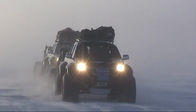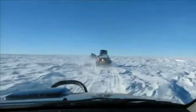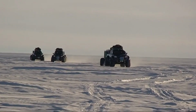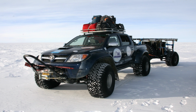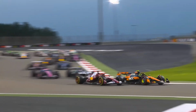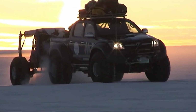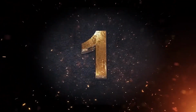It faced whiteouts, minus 50 degrees Celsius temperatures, hidden crevasses, and brutal crosswinds, all while carrying its own fuel, food, and survival gear. It may not sound fast, but in Antarctic conditions, that's like doing a Formula 1 race on a frozen moonscape. The real win here? Sustainability in extreme exploration.